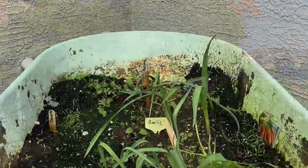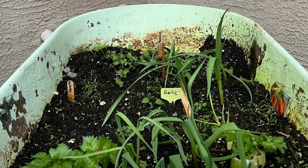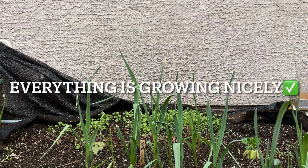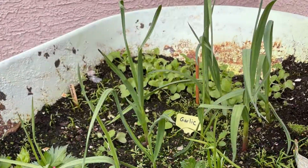I'm back in Connecticut now, but I wanted to update what's going on out there because Auntie Joanne, aka Joanne Stevens, whose home it is in, is taking care of the garden, doing everything T-Nog style. She fertilizes every 10 days, Joanne does also. So we do it on the 10th, the 20th, and the 30th of the month.